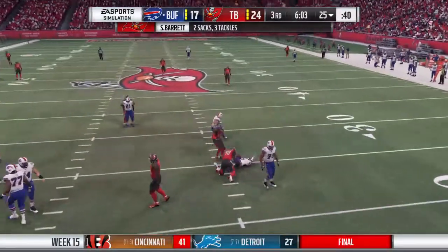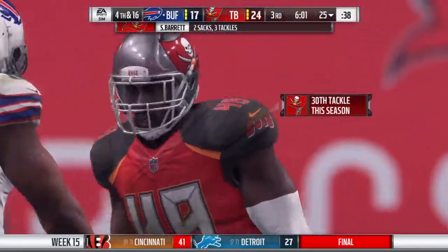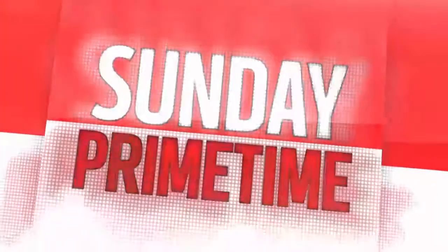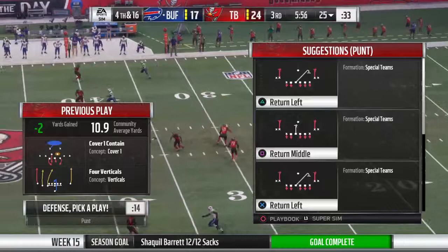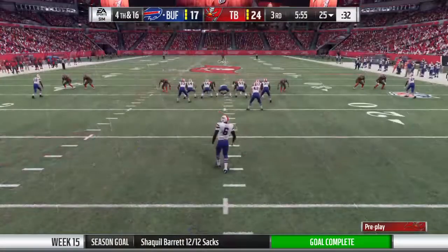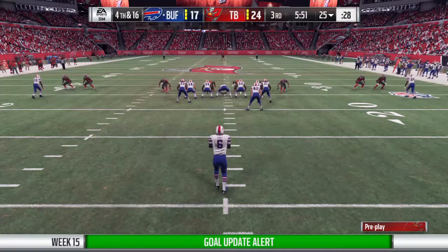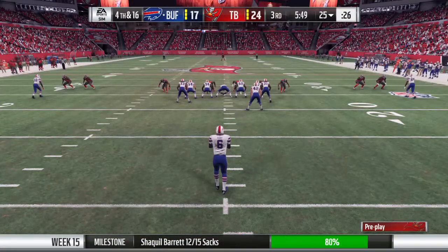Nowhere to get away, and down he goes. Taylor is sacked. Shaquille Barrett in there to get him, and that's sack number 12 for him on the year. My man, it's been a rough night for that offensive line, and it's only getting rougher. 5 sacks now that they've given up in this contest so far.